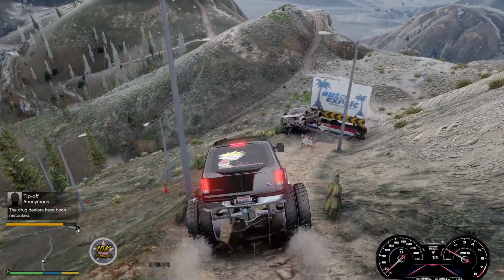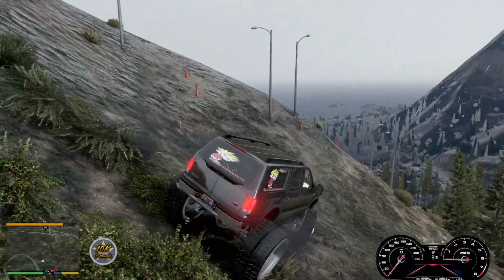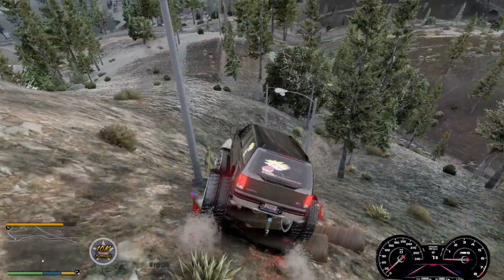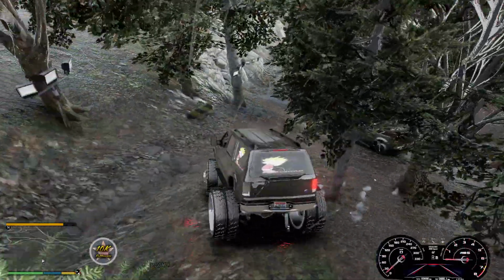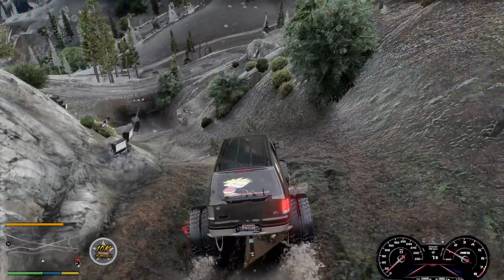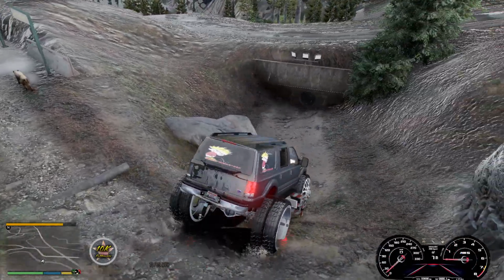Got the big truck over here. They got us going off-road. I'm gonna turn around. I like it going down though. I'm trying to see. Okay, got us going this way. Oh man, that's what I'm talking about right there. We good though. Yeah, this is a nice little obstacle though. Okay, we got some mud right here. Get me up in here.